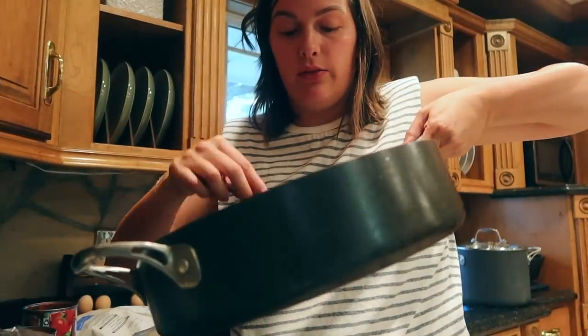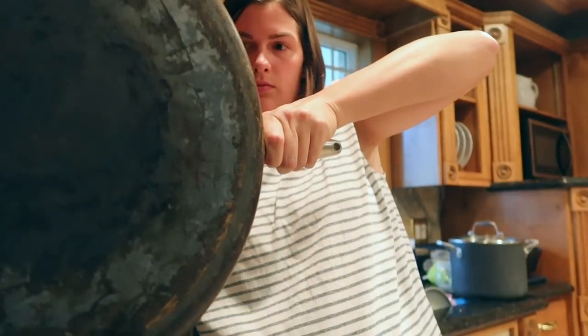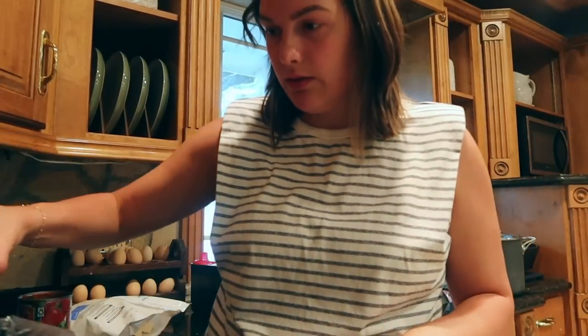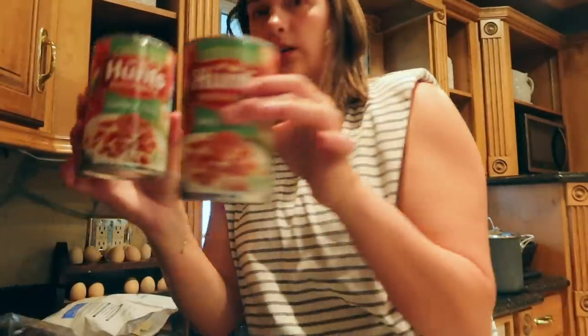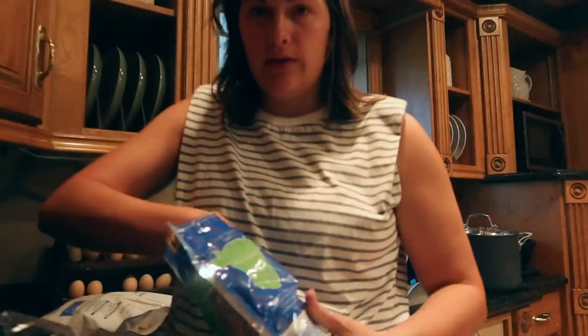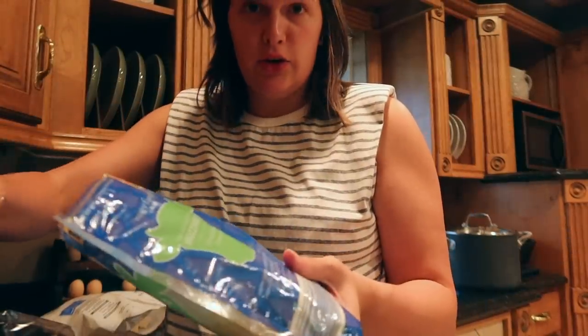Alright, well, I have done 3 layers of this meal. I'm gonna top it with the remaining pasta sauce. So I actually ended up doing 2 of these. These are the cheapest. Then I'm gonna top it with mozzarella cheese. I'm gonna let this cook all day on low.